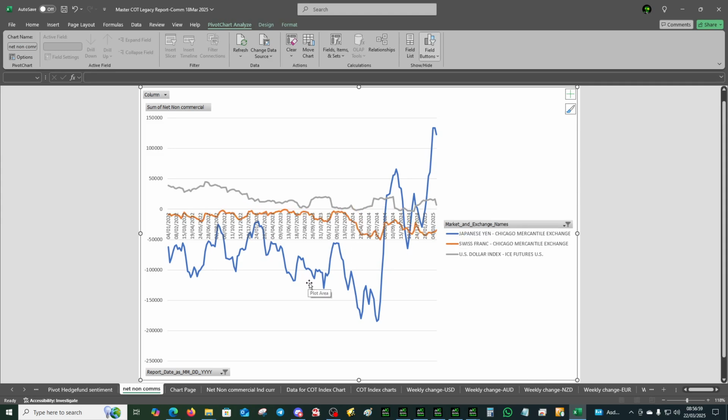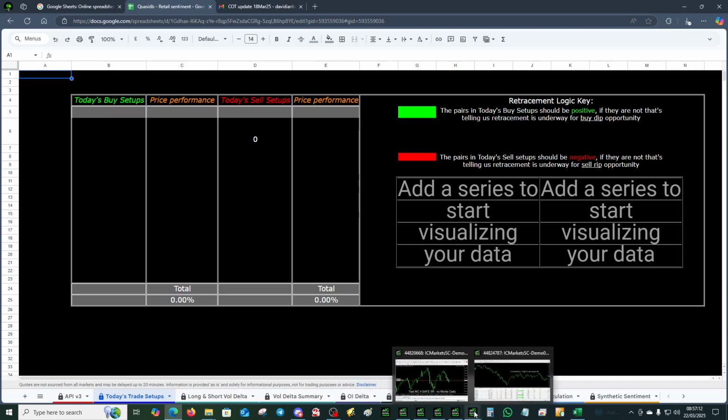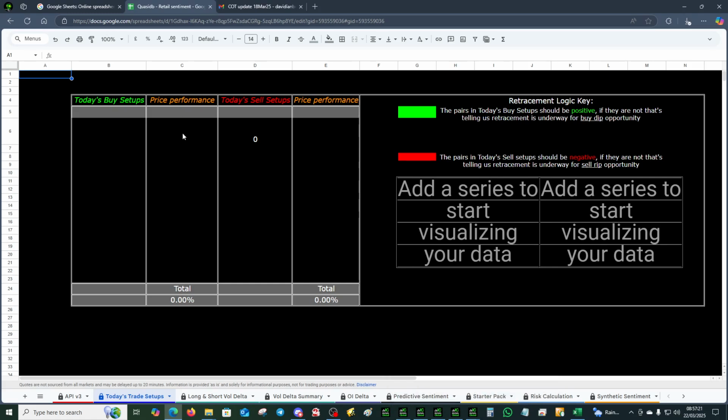So we've had a busy week. We've made some big progress. We've got today's trade setups. So obviously you have to consult your technical charts for that. We've made massive amounts of progress on 2.0, and we've got all these test machines running in parallel. Test machine 5 is using this. All right, it's just using this only, and this is looking at the weekly change.